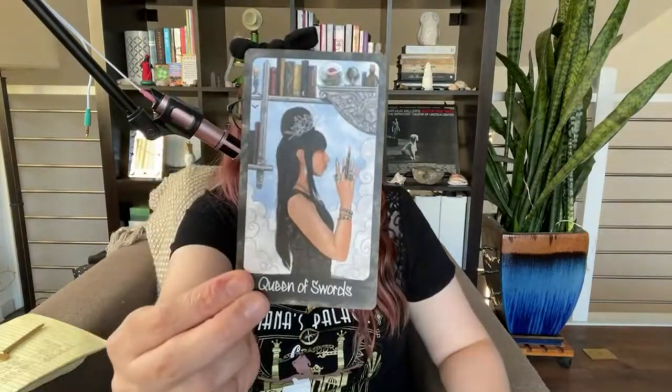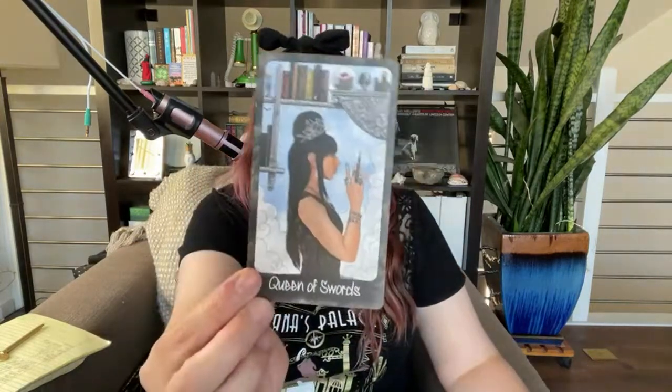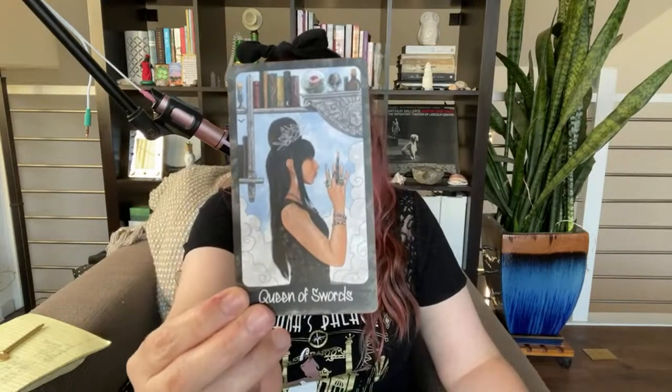Now let's go ahead and get into Sagittarius. Sagittarius, I do have the Queen of Swords, which is Gemini, Libra energy. I also have the Eight of Pentacles, which is Virgo energy. And I do have the Death card, which is Scorpio energy. This is a good reading. Now, Sagittarius, you finally have set healthy boundaries for yourself, and there's no fucks given.